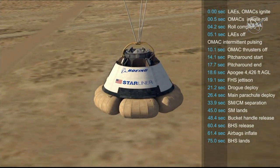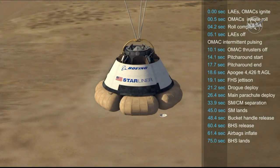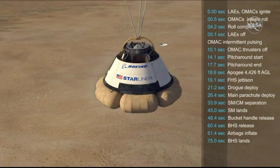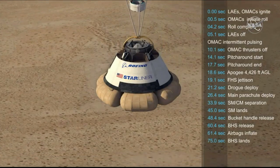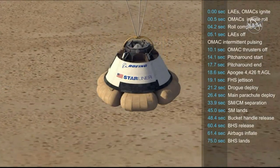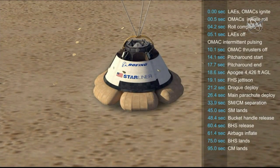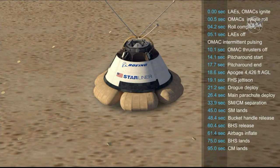And then you would see that base heat shield jettison, which allows those landing airbags to deploy. I'm really looking forward to seeing that today. Our team has worked so hard to design a system that is safe and also reusable and landing on land. These Starliner crew modules are reusable spacecraft, and one of the ways we're able to do that is because we land on land.